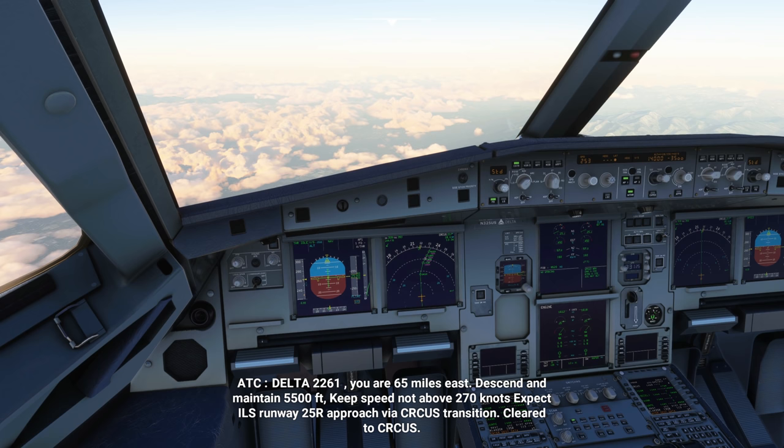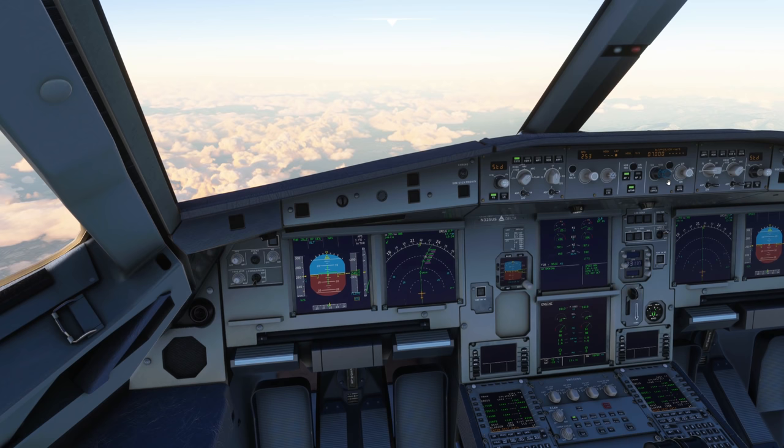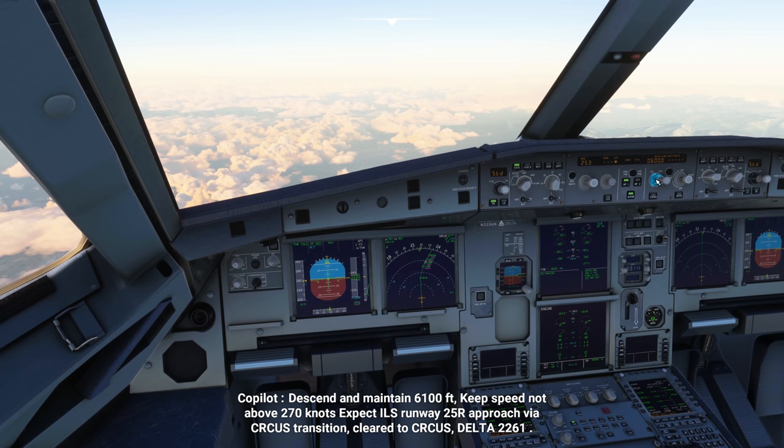Tower count is 3261. Keep speed not above 270 knots. 2264 heavy, roger, descend and maintain 6,100 feet. Keep speed not above 270 knots. Expect ILS runway 25 right. Approach via Curtis transition. Clear to Curtis, Delta 2261.